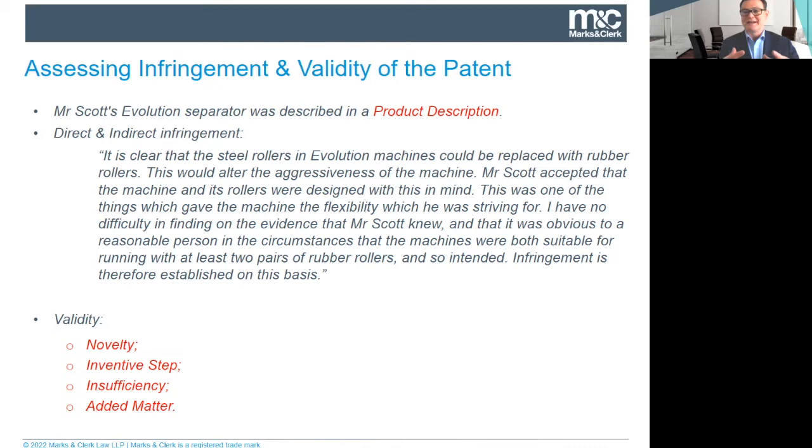The other side of the coin is validity. To assess this, the courts are first looking at novelty. Is what the patent described as of the priority date new over what's gone before? In this case, it was held it was. Is there an inventive step, or is it an obvious development over what's gone before? This is a notoriously difficult question to answer. Both sides presented expert evidence to the High Court judge. He determined, for example, that claim one was not inventive over the prior art.